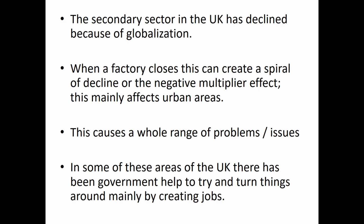So we've lost our secondary sector, and as a result of that, we get a process that you can either call the spiral of decline or the negative multiplier effect. We have spent some time talking about that. It basically means that everything goes wrong. You start to see social problems, you start to see environmental quality declining, people move away. It's a really awful process. You've also got some case studies to back that. We talk about case studies at the end. In some of these places, because the spiral of decline is so awful as a process, the government has tried to intervene and to try and help by creating jobs in various ways.